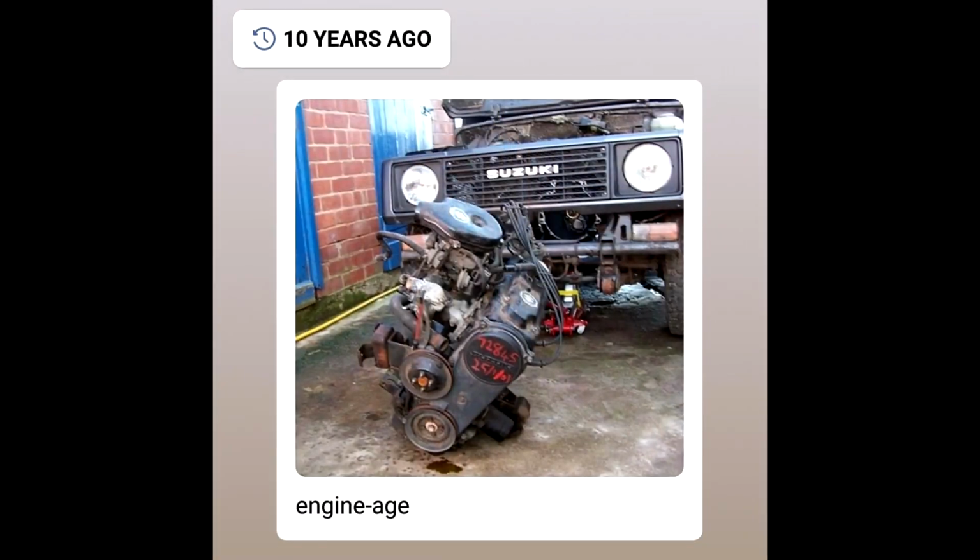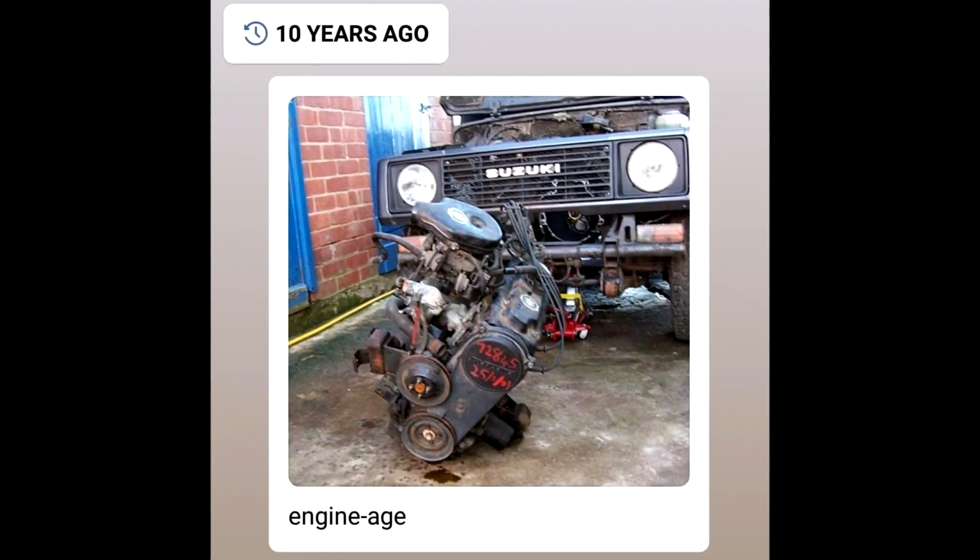Because we're both into 4x4s, he said, right, I'm coming to visit. He's from Scotland. He came all the way down for the weekend, and we took the engine from the Vitara that I had and we dropped it in. We actually got it running very rough and ready off a jerry can and went, right, yeah, that's it. And then that was the first time it sprung into life.